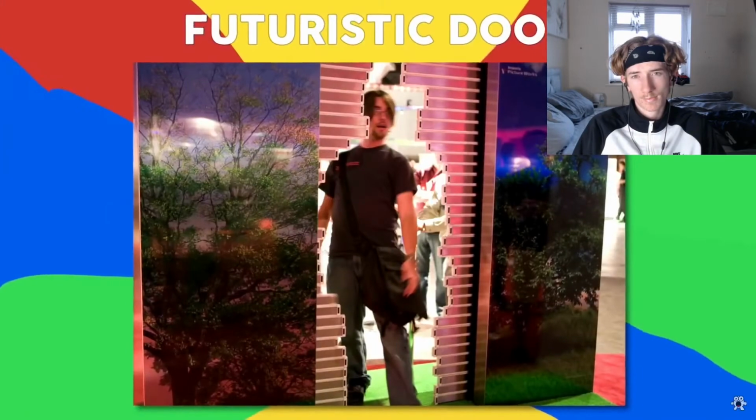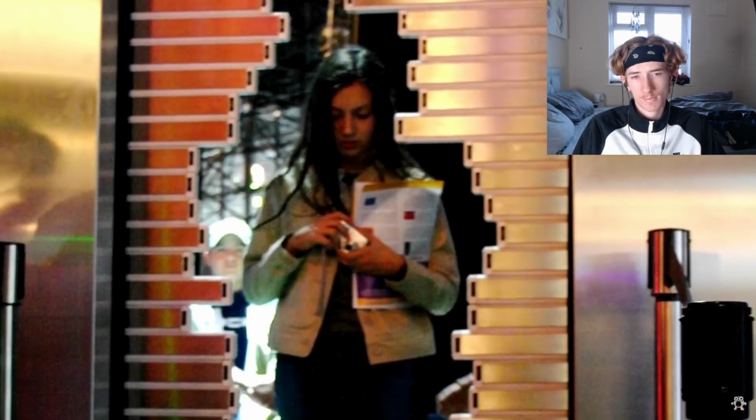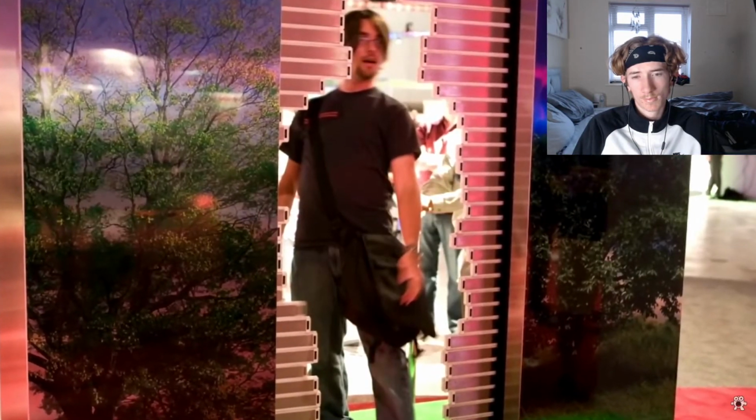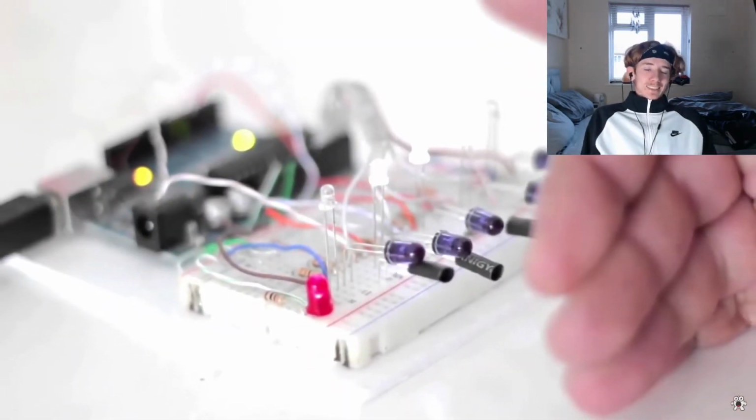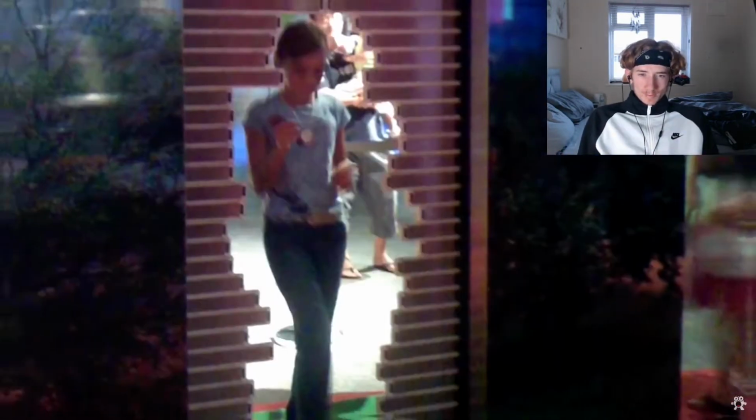Number 7, futuristic door. This Japanese door looks like something you'd see on Star Trek, an automatic door that doesn't just slide out of the way, but opens just enough for your size and shape to get through. Designed by Tanaka Seisakuso, the door is made up of strips and uses infrared sensors to determine the size and shape of the person, animal, or object about to pass through.